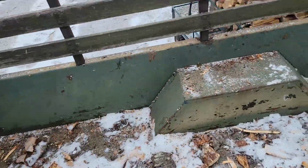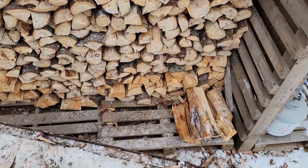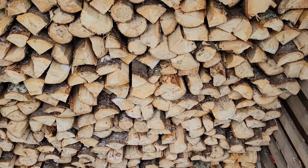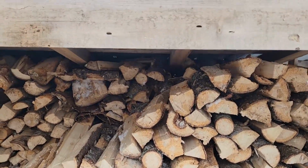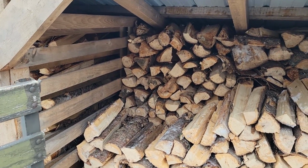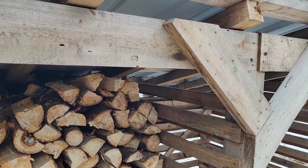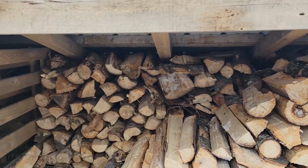Now, trailer's unloaded. It'll probably be the last time I'm going to use it for the season, I think. I'm on the 4th course in the shed here, and that's almost to the top. There's probably about 3 feet yet here on this one. And that end's pretty close to the top now, but we're getting there.